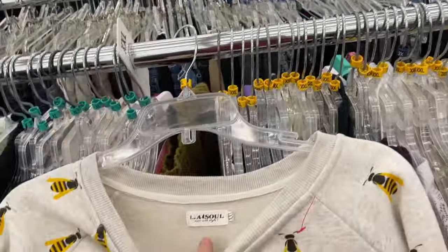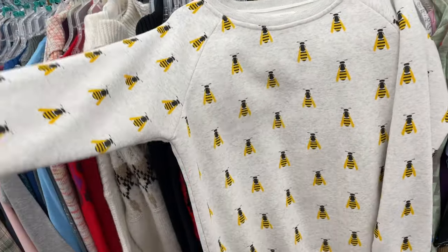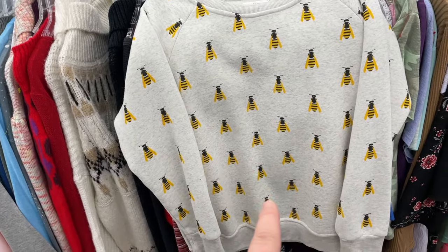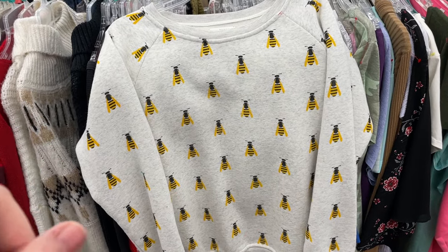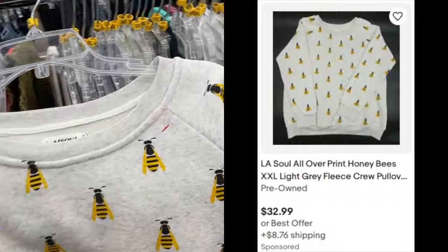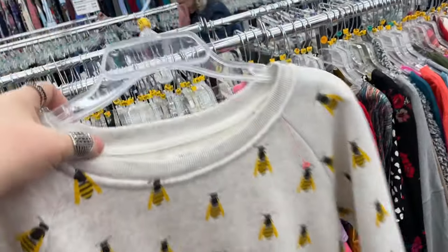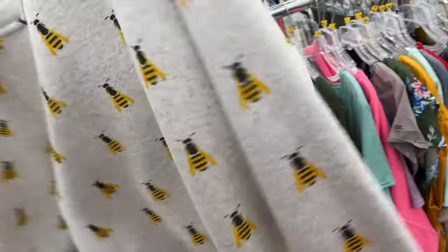I looked up this LA sole, and they do have a different B print that some of them are listed pretty high, and most of them sell for between $20 and $25, but I did not see this B print anywhere. So I think I'm going to grab this. Their long sleeve shirts are $4.84. I think I'm going to grab it and list it for like, I don't know, $30. It's very cool, and it doesn't have tags on it, but it's very crispy. I don't think it's been worn or washed.